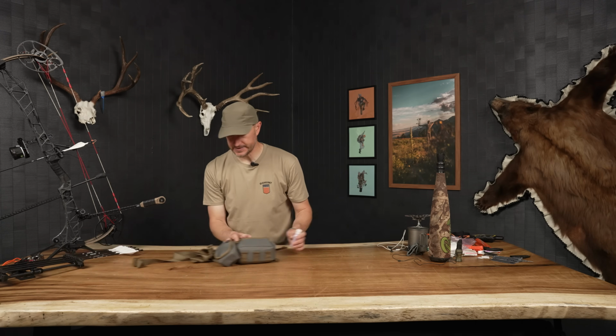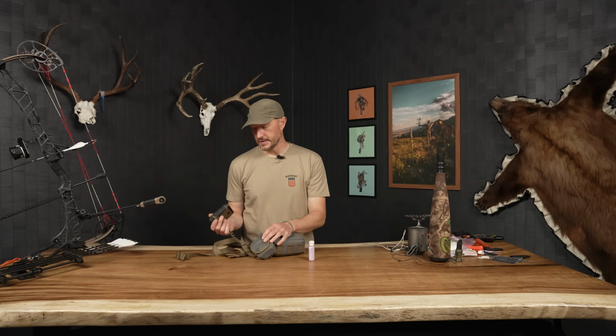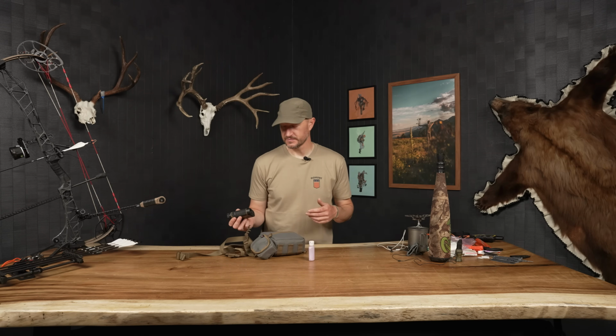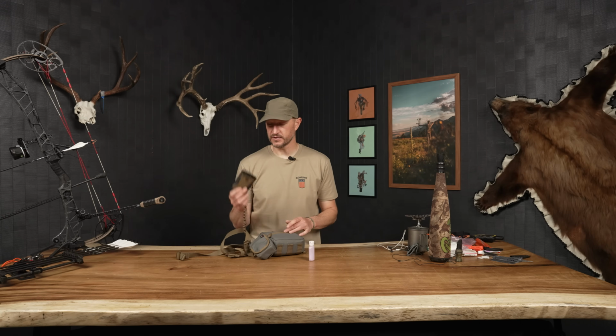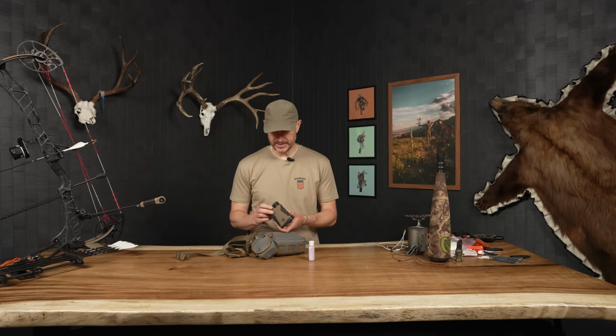Moving over to optics. So rangefinder, really important. Everybody, if you're archery elk hunting, if you're archery hunting in general, you should have a good rangefinder. I think it's probably one of the biggest advancements that we've had in bow hunting. I think it makes us more ethical, more lethal. This one right here that I'm using is the SIG 8K.